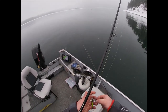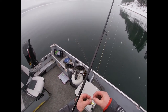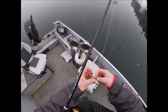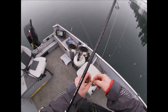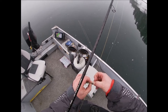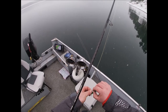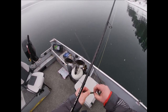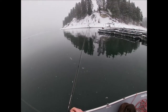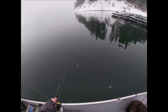Throwing a hook. Our blade bait here into the middle hole. Hopefully you can see that. Hopefully that should put a good vibration in the water down there and attract some fish. Push those lateral lines. You can see that flash and that vibration.